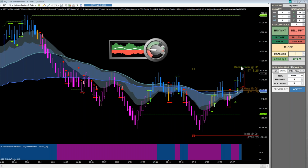If we can see the market trade through here to hit our break-even trigger, I'm pretty sure we're going to see a little bit more follow-through as we send some of these short-term sellers scrambling.